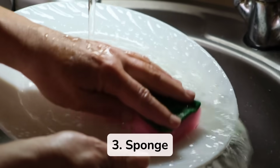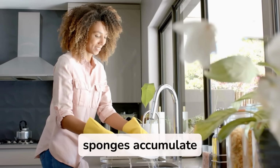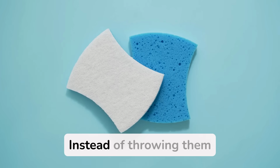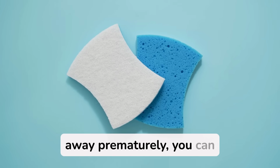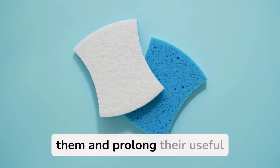3. Sponge sanitizer. With frequent use, kitchen sponges accumulate bacteria and bad odors. Instead of throwing them away prematurely, you can soak them in hot water with baking soda to disinfect them and prolong their useful life.